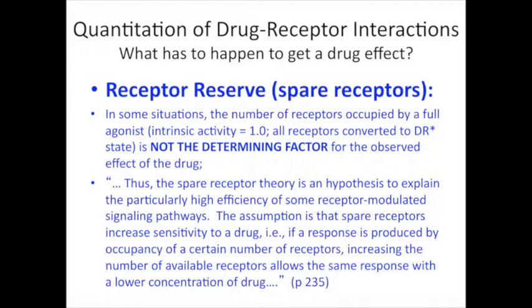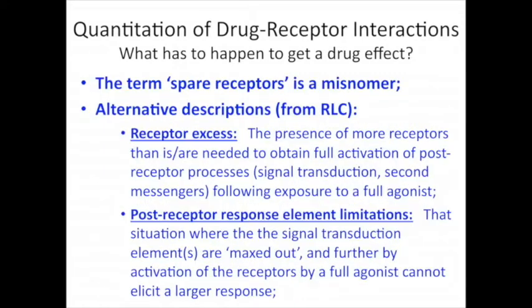Let's see, I think we had just walked through this. Sometimes the number of receptors occupied doesn't determine the maximum effect. Sometimes there are additional receptors, and when you have a partial agonist in the presence of these so-called spare receptors, you can get a bigger effect of the partial agonist. I wouldn't call it a spare receptor, you might call it receptor excess, because it's more receptors than is needed for a full agonist.